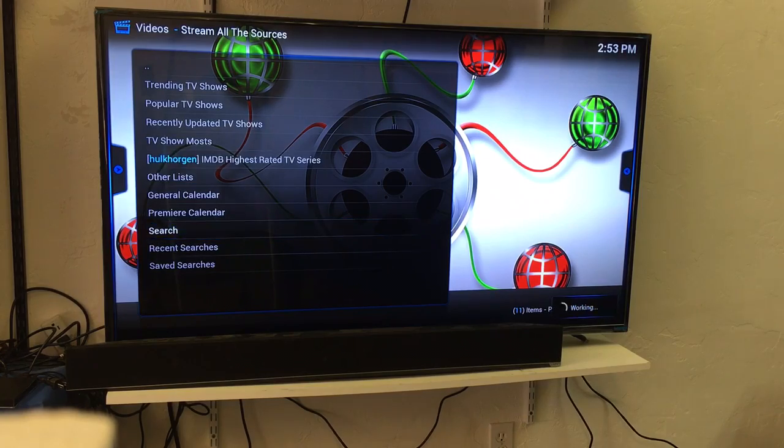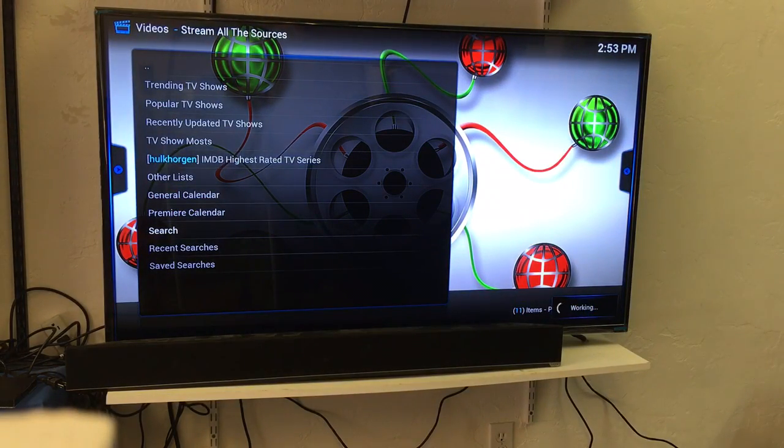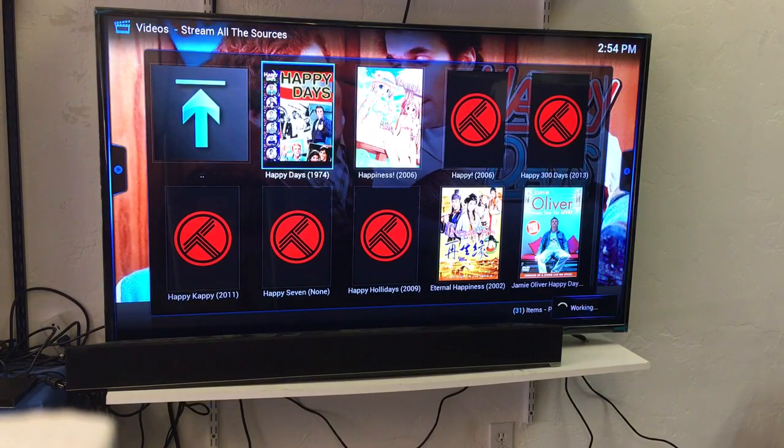You can search. Click search in here. You can type in Game of Thrones. You can type in Happy Days. You can type in whatever you want. Up, your stuff will come. So we'll just type in HAPPY. Go to space DAYS. Go to done at the bottom right corner. It says working, working, working. And then it'll pull up a list of TV shows with those words in it. So right there, if I click on thumbnails, there's my Happy Days. I can click on my Happy Days. And at the bottom right corner, it says working, working, working.